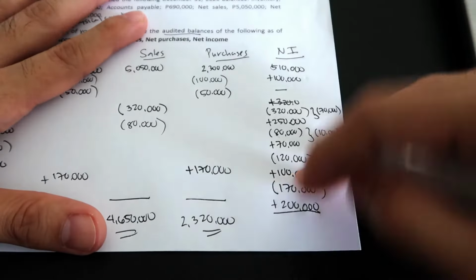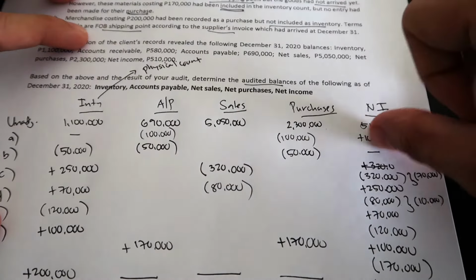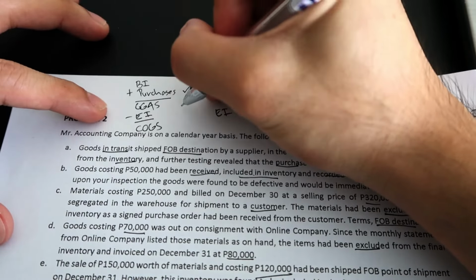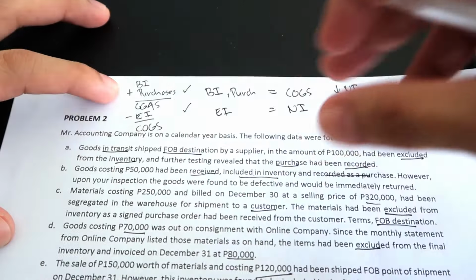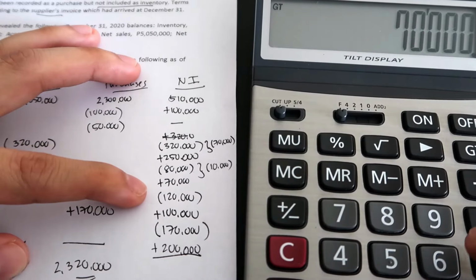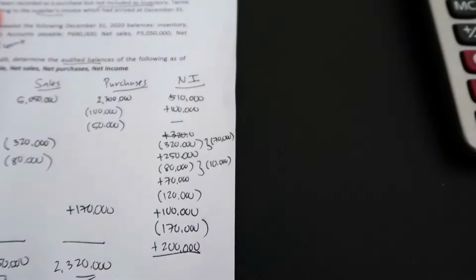And then, syempre, yung pinakamaraming adjustments natin is to your net income. Almost all transactions natin may adjustment to your net income, except yung letter B. Tama? Kasi again, very important, uulitin ko lang: for letter B, wala tayong adjustment to net income because it's correctly stated, nag-offset kasi yung inventory natin and purchases. From this formula, basically nag-offset yung purchases and ending inventory. Both of them are incorrectly reported, but positive and negative siya. So, no effect to your cost of goods sold, therefore no effect to your net income. Okay, so isa-isa natin yan. Let's compute: 510,000 plus 100,000 minus 70 minus 10 minus 120 plus 100 minus 170 plus 200,000. Final answer, 540,000.